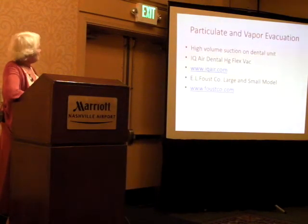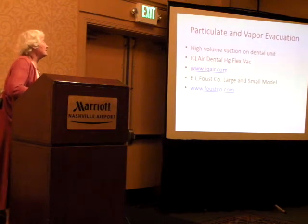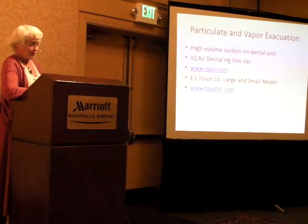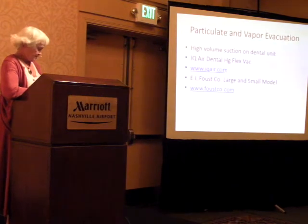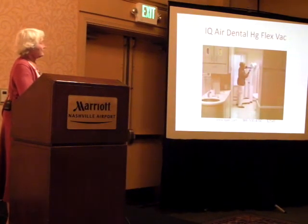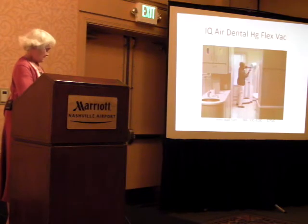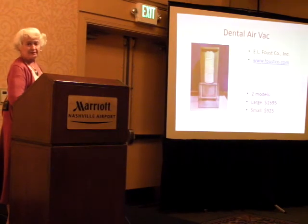Okay, and then what we have is a high volume suction on a dental unit. We have the Dental IQ Air, and it has 4 canisters with special filters for the mercury vapor. Faust Company does put one out. They're a bit of an albatross. But that way, that can all be placed. We put a bonnet over the end there so it doesn't suck up gauzes or anything else because the suction is quite high. This is the unit put out by Faust. It's about $1,000 cheaper than the IQ Air.